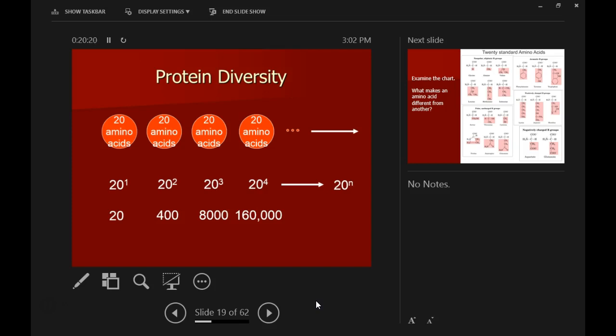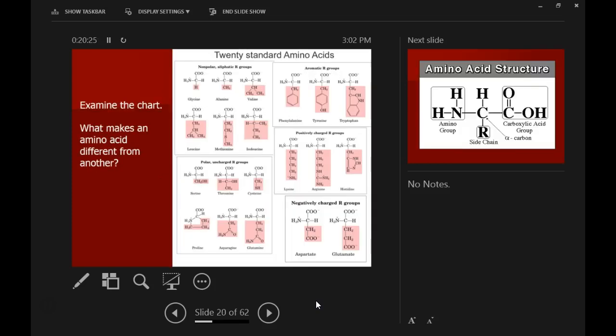Now, when you look at the 20 different amino acids, you'll notice that they have one part that is always standard and one part that makes one different from the other. If you look at what I call the backbone, you'll notice that every single amino acid has exactly the same backbone. So the backbone is all exactly the same for all 20. What makes one different is the little side chain here, what's in pink. This little side chain is variable from one amino acid to the next. All amino acids are exactly the same except for that little side group.